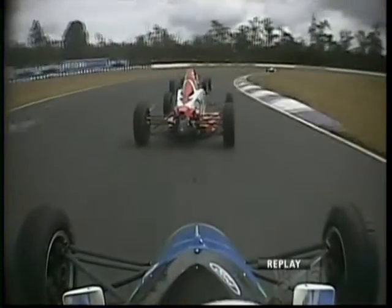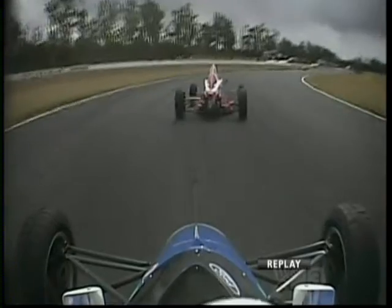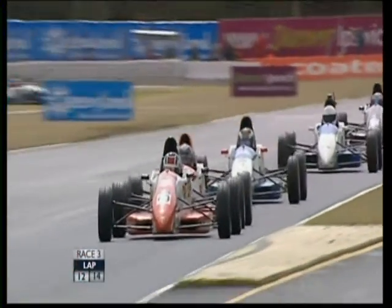I'm not sure what's happened here. It looks like just over the bump, there might have been a wet patch. He's just lost the rear. Grab some brake and press on. That was incredible. Just a couple of laps to go now.